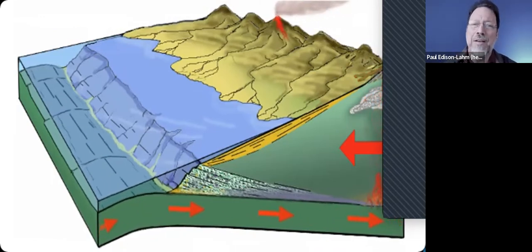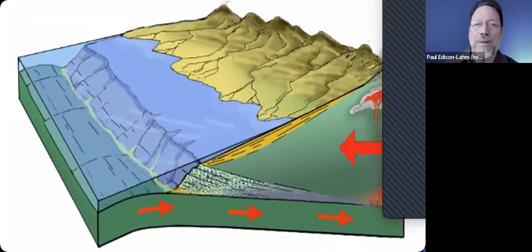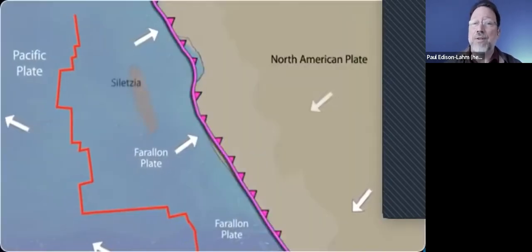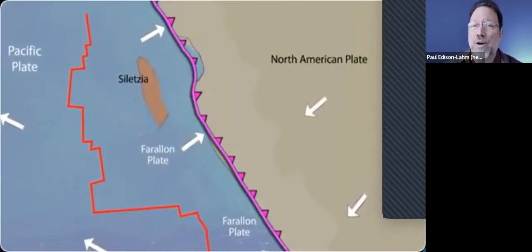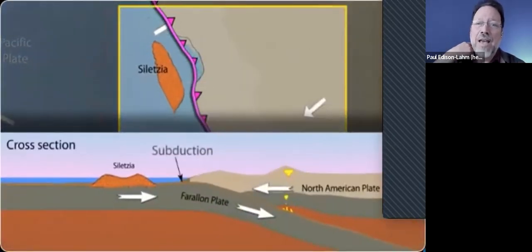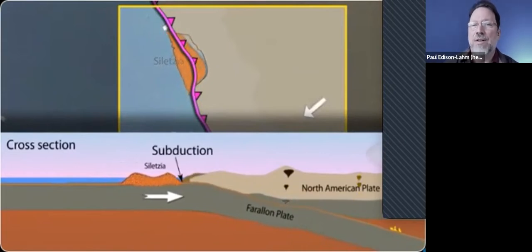But the first consequence of having that conveyor belt is anything on that conveyor belt gets smashed up against the continent. So sand or silt or fish bones or tin cans or even islands that happen to be on that ocean floor will get pushed up eventually against the continent and smashed into or even sort of underneath the continent.